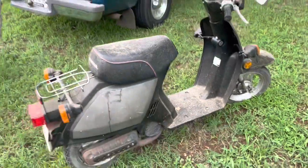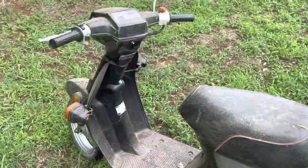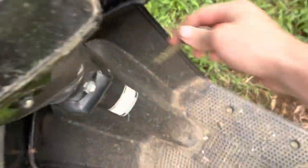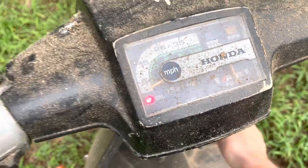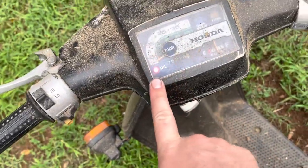I'm sure the battery's dead. Oh, yeah. Ain't that neat? Let's see if we got a key. So I have found a key. It is not the key, but I have found a key. That battery is still charged. What the heck? Look, even the taillight's on.